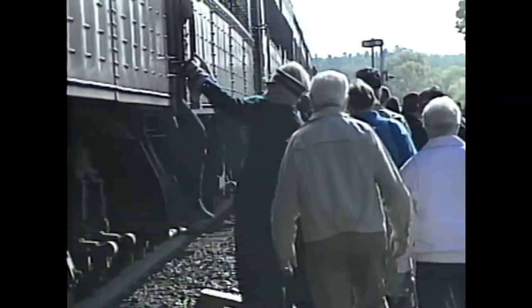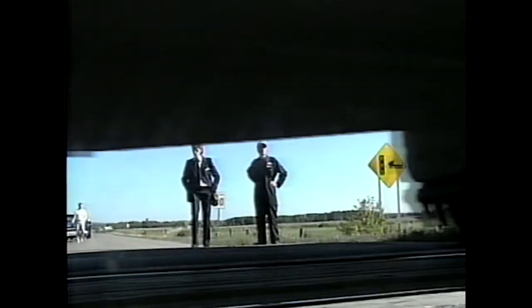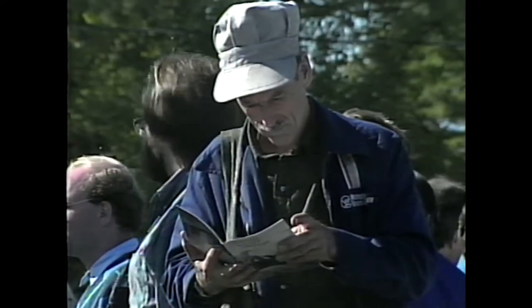At Norway Bay, it's the first run past of the day. Many of the camera and recorder buffs will get off here to take advantage of the thunderous passage of the train. Engineers Mark Merriman and Tim Verge know what the ticket holders want to see, and they're happy to put on a good show.